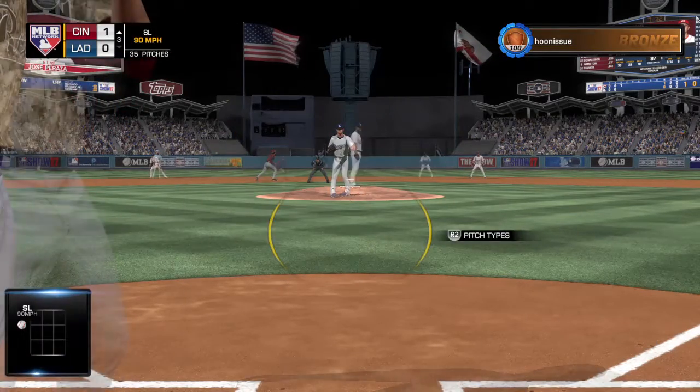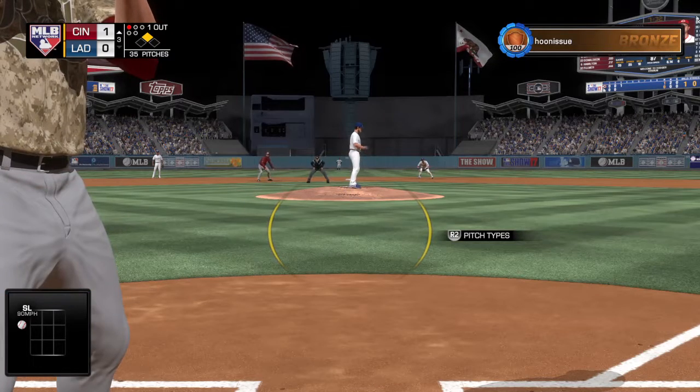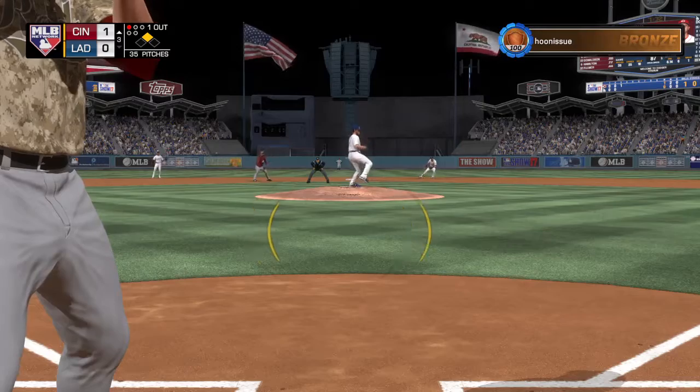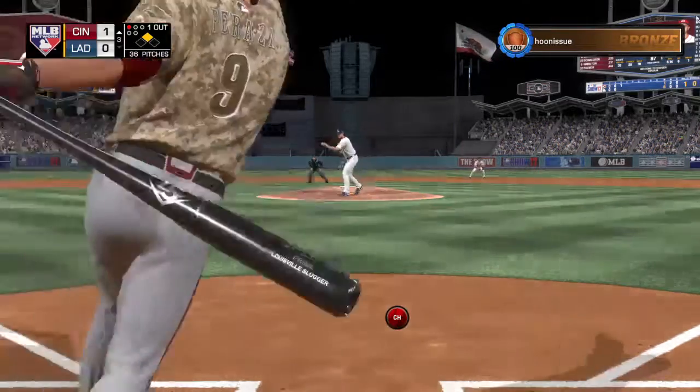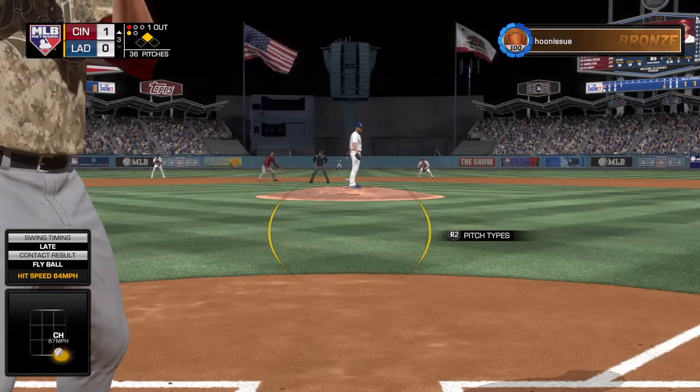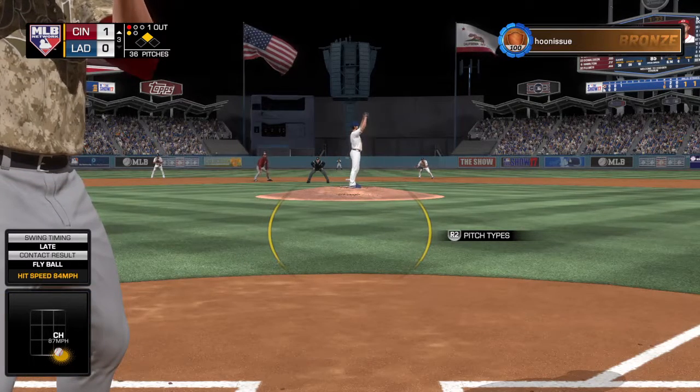Good late break to the slider here, but he takes it in on the hands for ball 1. Wow, that was a decent breaking ball right there, but that's just a pitch that's a little easier to lay off of when you're opposite-handed, opposite bat. You can see the sweep of the ball coming right into you. That was a great take.